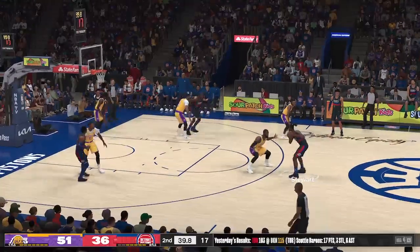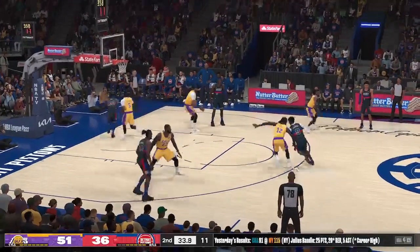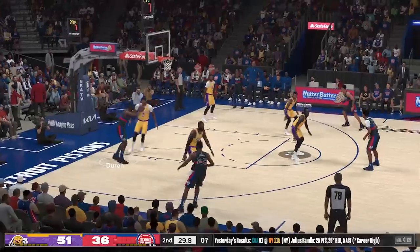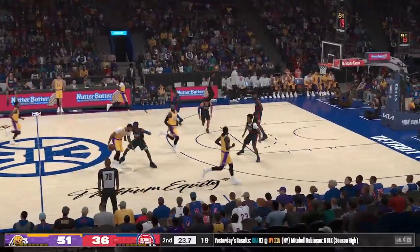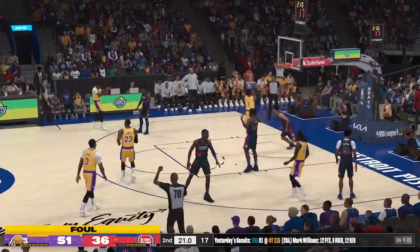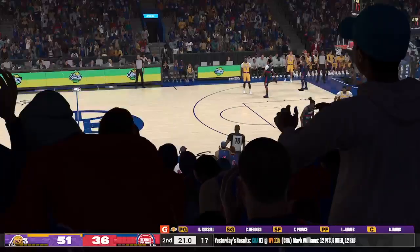The pass to Stewart. 36 seconds left to play here in the second quarter. And Thompson kicks to Stewart. Pistons passing it around. Duren, no good. The Lakers on offense. They're on a 15-6 run. Davis finds Russell. And it's Isaiah Stewart with the foul. That's foul number 2 for him.